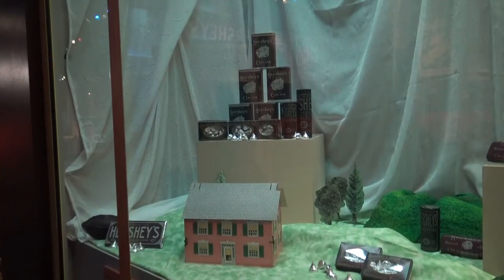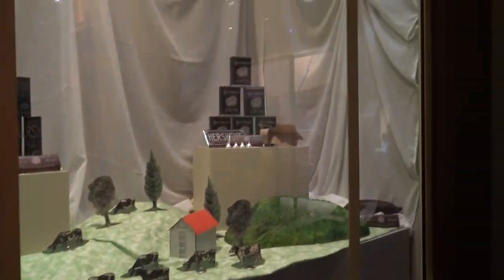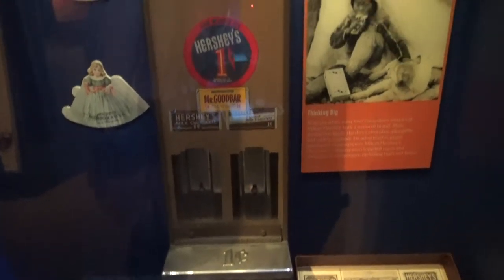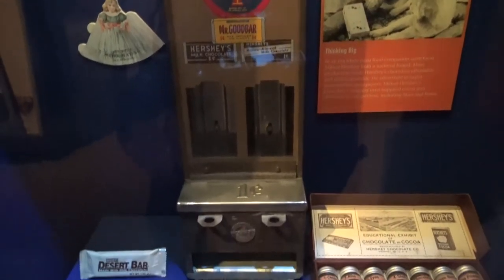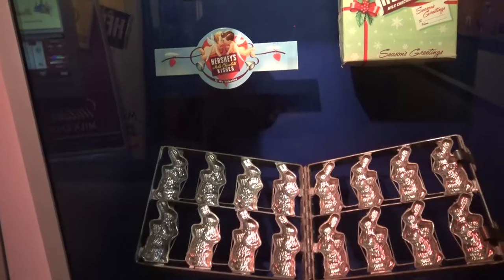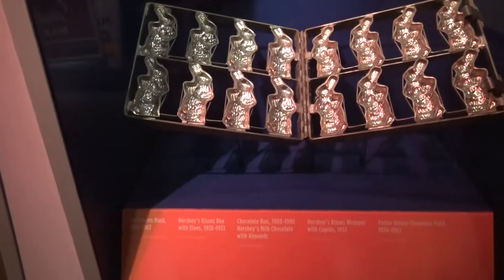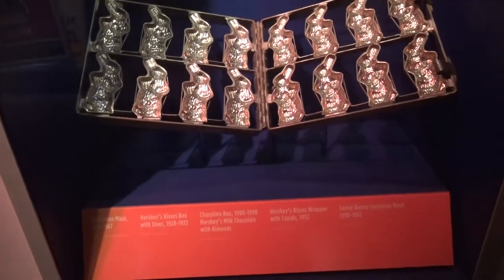Here we have another storefront window display from 1921 to 1924, advertising their farm and their dairy products. I want one of these for my coin-op collection, Joy. That is really cool. I want to have Hershey's Tropical Chocolate. This is some cool stuff in this case. I really like these Easter Bunny molds. Oh, that's awesome, from 1930 and 1962.